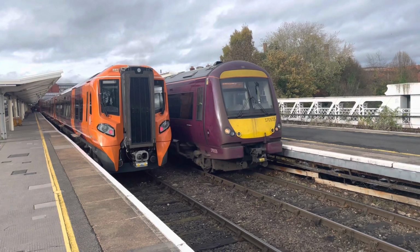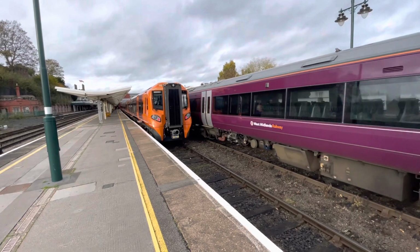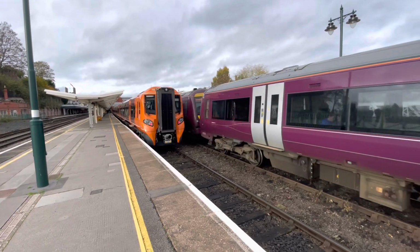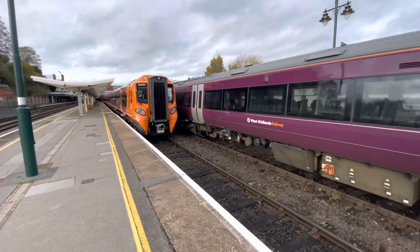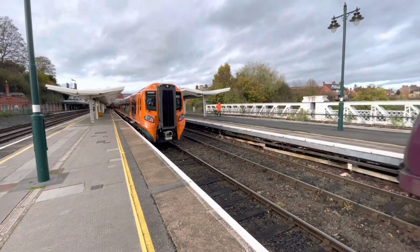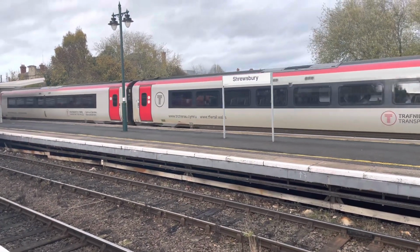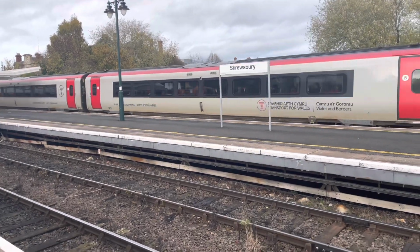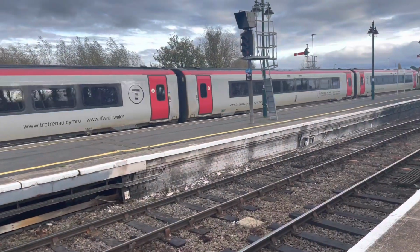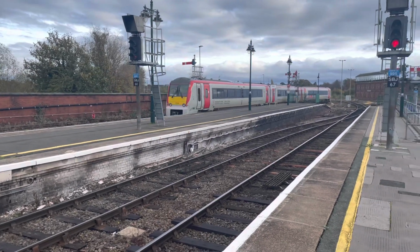Right, out goes the 1341 West Midlands Railway service to Birmingham New Street. 170535 is on the front, connected to 170516. Right, there goes 175103 from Holyhead. That is going all the way to Cardiff Central, I believe.